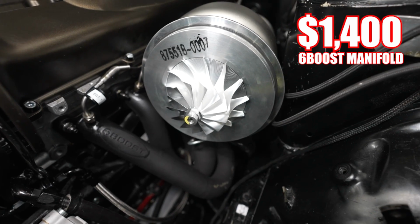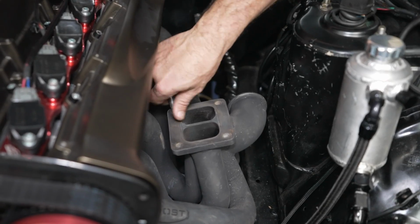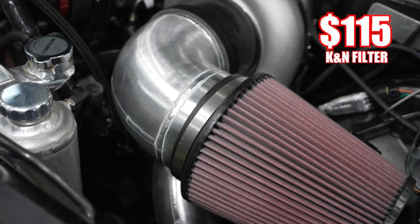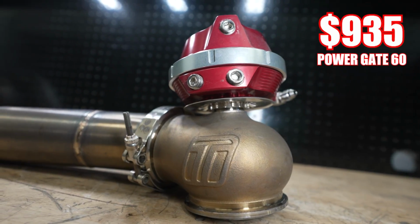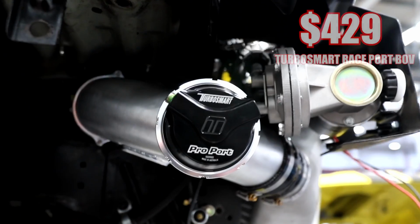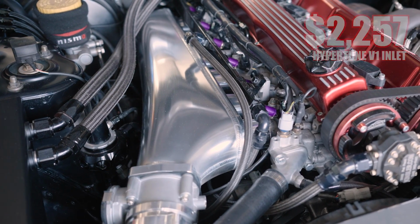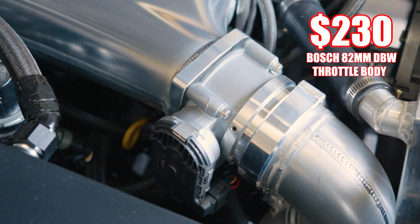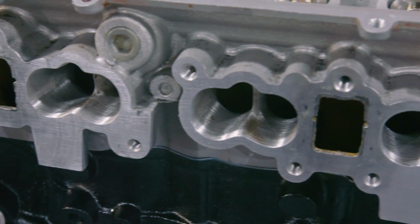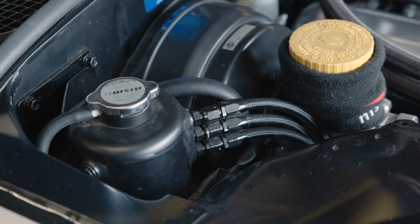6-boost exhaust manifold, Garrett G45 1500 turbocharger with a 101 T4 twin-scroll rear housing, K&N 5-inch filter, TurboSmart 60mm external wastegate, HYPERTUNE 100mm intercooler, TurboSmart raceport blow-off valve, HYPERTUNE V1 inlet manifold, and Bosch drive-by-wire 82mm throttle body. The base of the manifold needs to be ported to match the head, and we modified ours for new water outlets with a header tank.